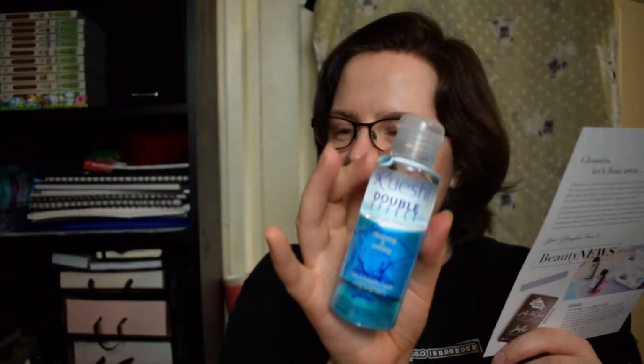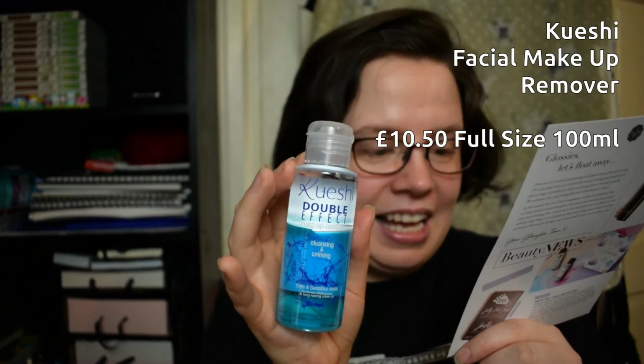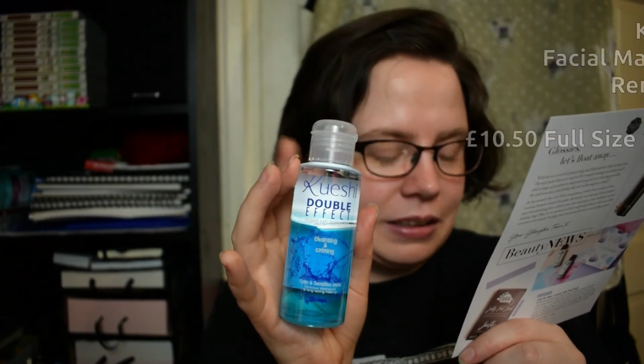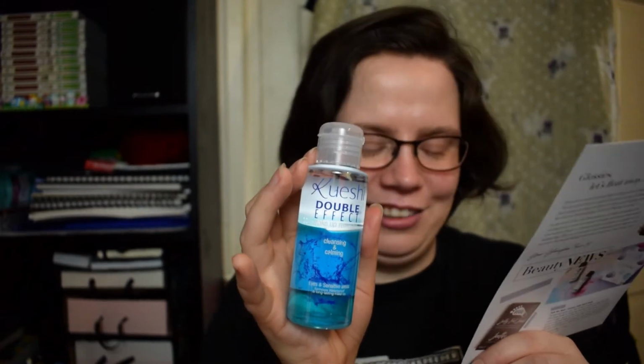There you go. And then the final item here that is the 5 main treats is this Queshi. Oh, we've had this as well. Queshi. I was never sure how you say this. Queshi Facial Makeup Remover. Cleanse your troubles away with this double effect calming makeup remover from Queshi? Queshi. I shouldn't change it.